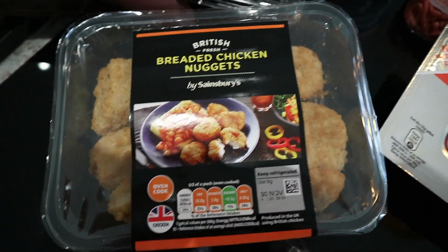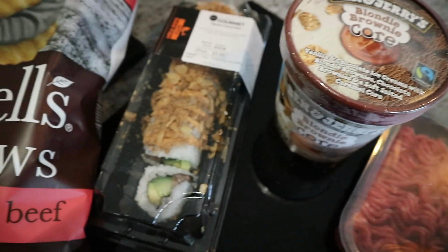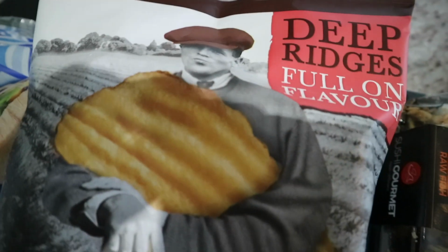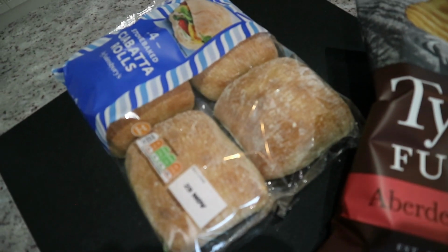And now we're moving on to some of the treats. We've got the breaded chicken nuggets, Ben & Jerry's Blondie Brownie Core, which is absolutely so much better than low calorie ice cream. You can't even compare it. Got some of this salmon crunch roll, which is very good. Sushi is absolutely one of my favorite foods. I haven't tried this before, but it looks similar to some of the other crisps I've bought in the past. Aberdeen Angus beef. And yeah, I always like these kind of furrowed style. And then the final little treat is some of these stone-baked ciabatta rolls, just mixing up from getting bagels or bread or subwiches.